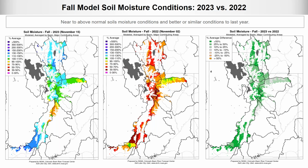Soil moisture is important because it's an indicator of runoff efficiency. It's one of the ingredients that goes into that. So higher soil moisture would be an indicator for more efficient runoff as opposed to lower soil moisture.